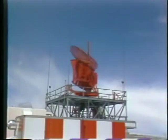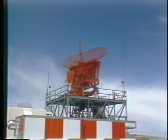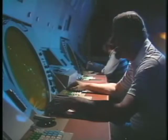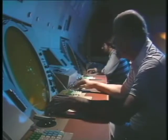In metropolitan areas, a single radar facility often handles aircraft operating to or from several nearby airports. They also work closely with the en route center and the tower to transition air traffic smoothly between the terminal and en route airspace structures.